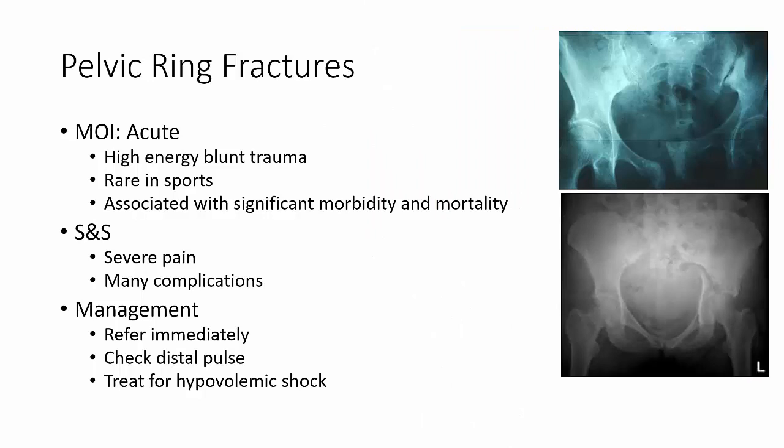Pelvic ring fractures. In pelvic ring fractures, the pelvic ring is disrupted anteriorly and posteriorly in 2 or more places. The pelvic ring is composed of 3 bones, the paired innominate bones and the sacrum. The pelvic bones are stabilized by supporting ligaments. This condition is common in elderly patients, and the most common cause in the elderly is from a fall.